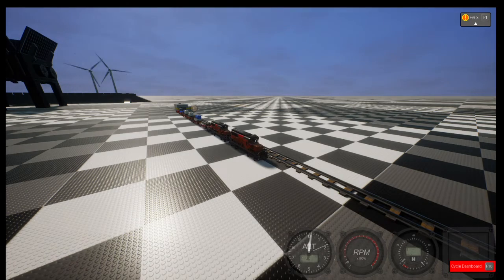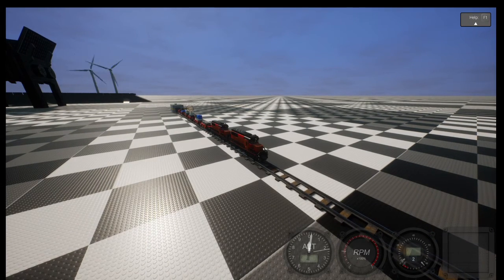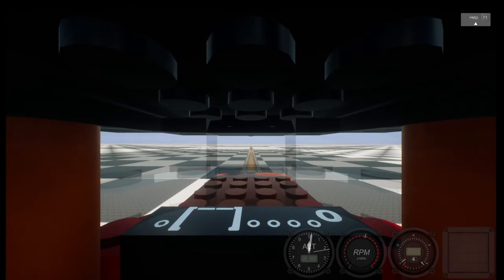Okay, so we need to just get to the train here. Go, we're at the train. Now we're on the train line, and we're going to go ahead and get out of here. Woohoo! Okay, so we're going to start escaping here.